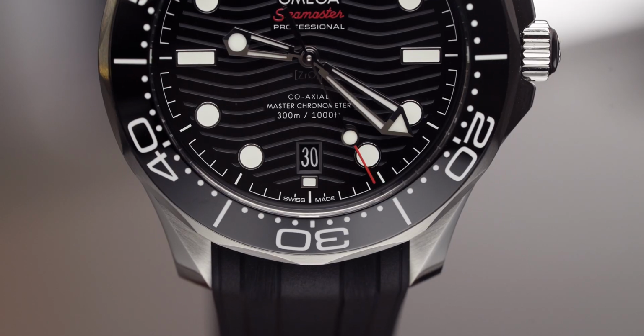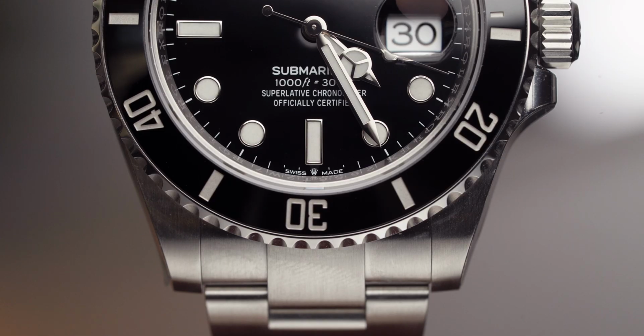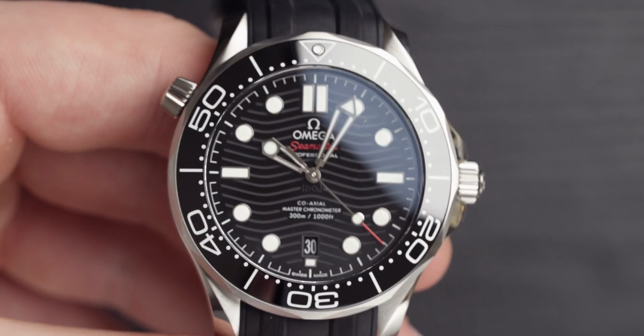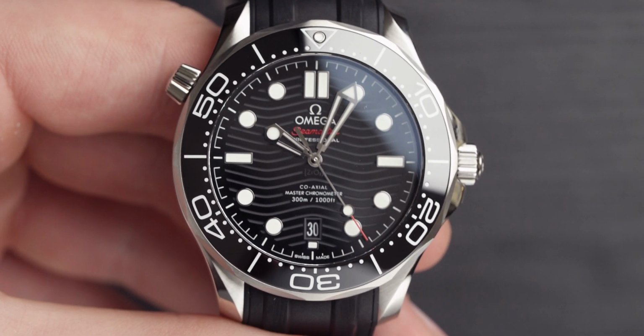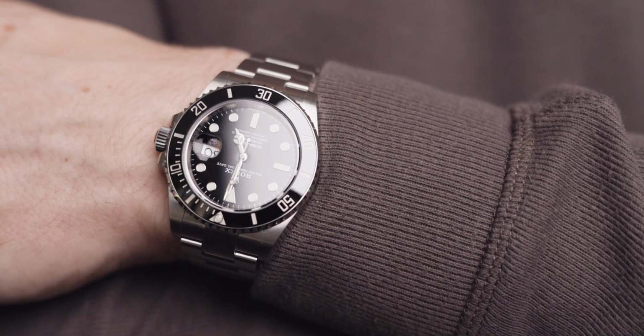Let's dive deeper into the dial. On the Omega, the hands are skeletonized, and on the Rolex, they are not skeletonized. They're slender, they're elegant. I chose an Omega for a reason, and the reason is partially those skeletonized hands. It's a personal preference, but I like the fact you can see through to the dial through those hands. So I do like the Omega, but if you want to be that little more classy and that little more subtle, again, I would go with the Rolex.